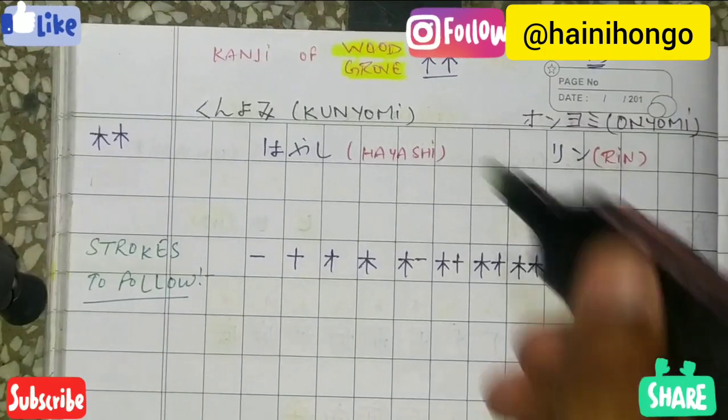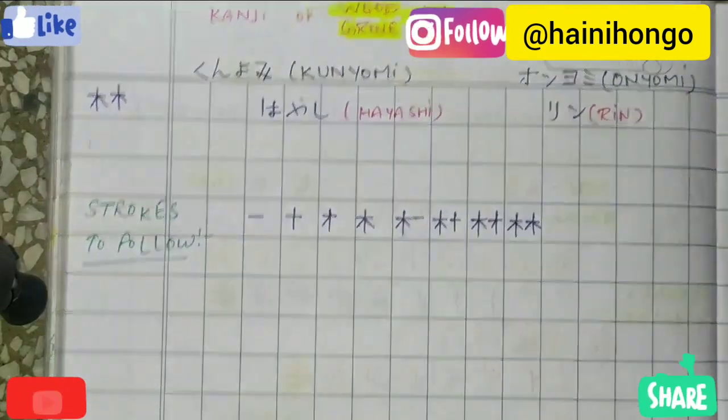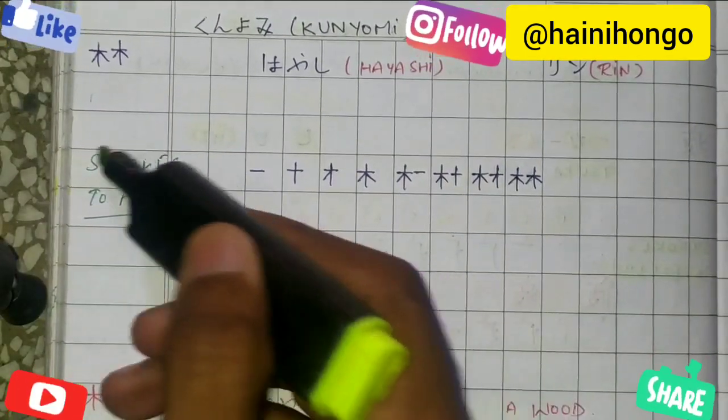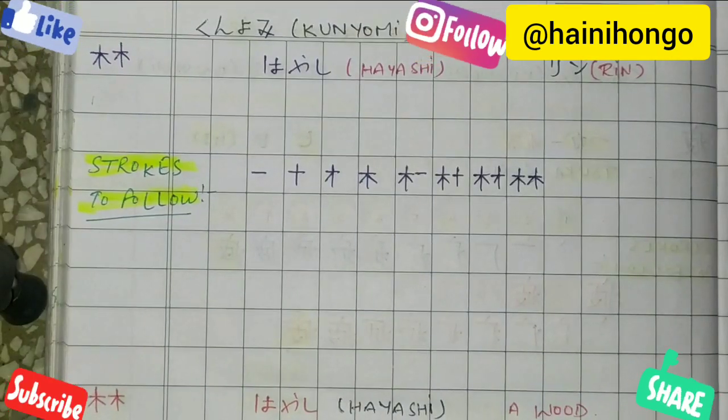So guys, the Kanji of Wood Grow is taken from N5. Let's start with the strokes of this kanji. These are the strokes we have to follow to make this kanji. Let's get started.